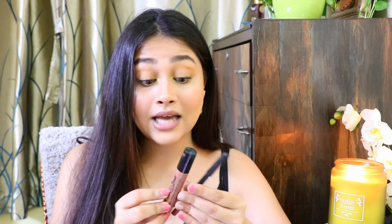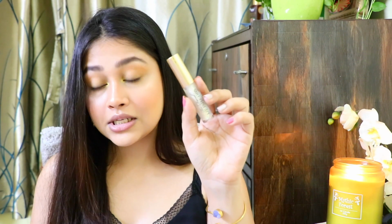I'm using this because normally when I put on glosses, either I'll put it on bare lips, or else I'll use this combo all the time because it's a neutral or a cool tone brown, and I use this Mauve lip pencil from PAC. So first I'm going to show you the swatches on my bare lips, and then we'll move on. I'm only going to swatch this once, and when I swatch it, you will get to know why. So yeah, let's just get started.